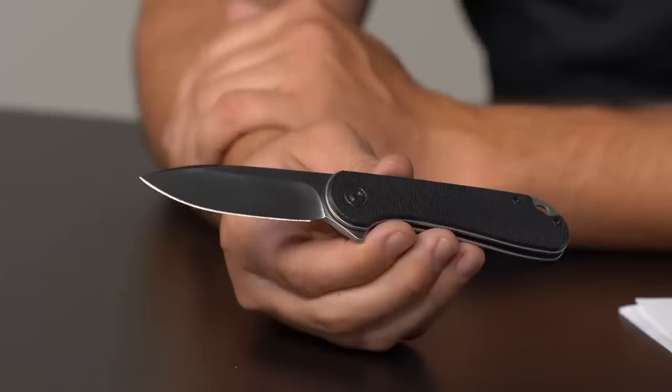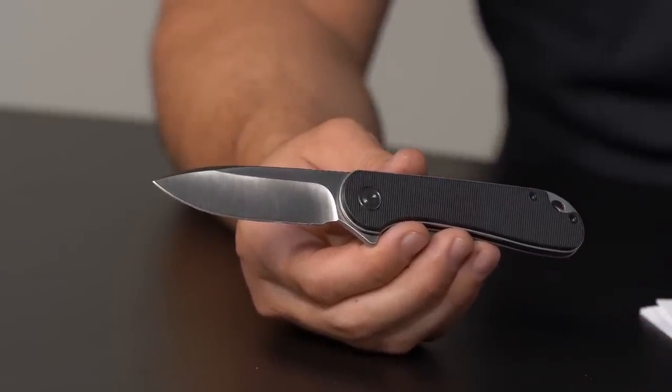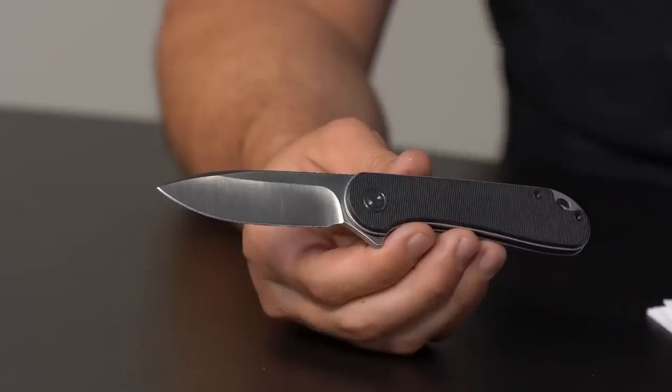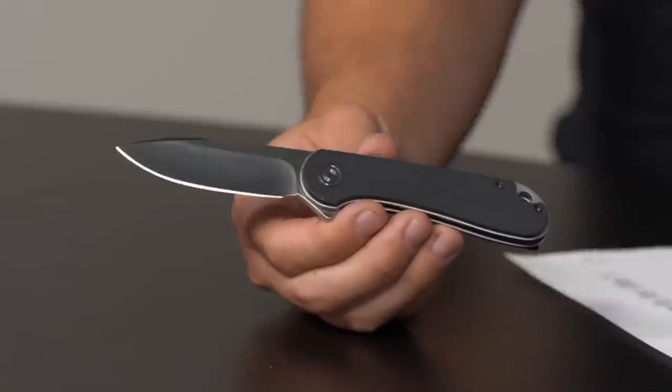No, we have a ton coming, and we have even more on order. So I promise you guys, once we start getting them back in, hopefully they won't go out of stock like this again. That's the hope. I don't know. We'll see. But anyway, Civivi Elementum, you guys know everything about this knife. We love this knife. We haven't been able to talk about it as much because it has been out of stock for so long, but we will be having more.